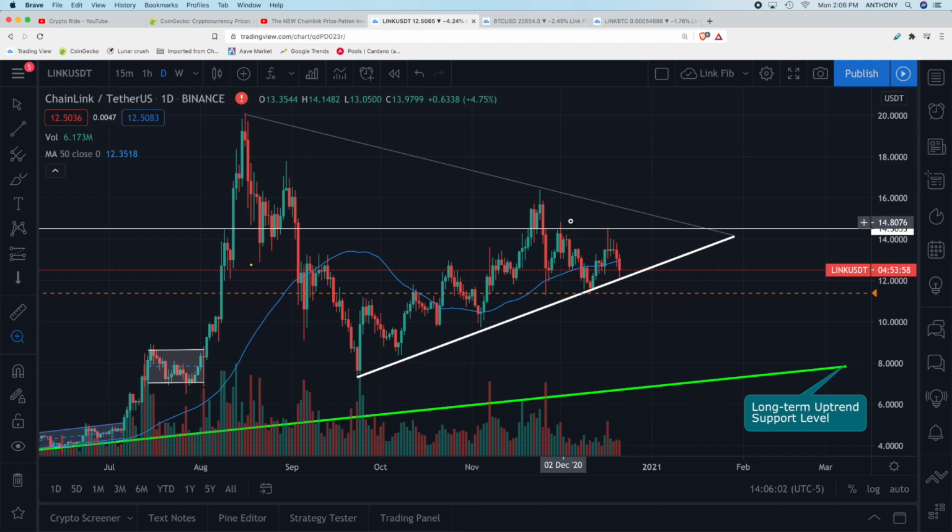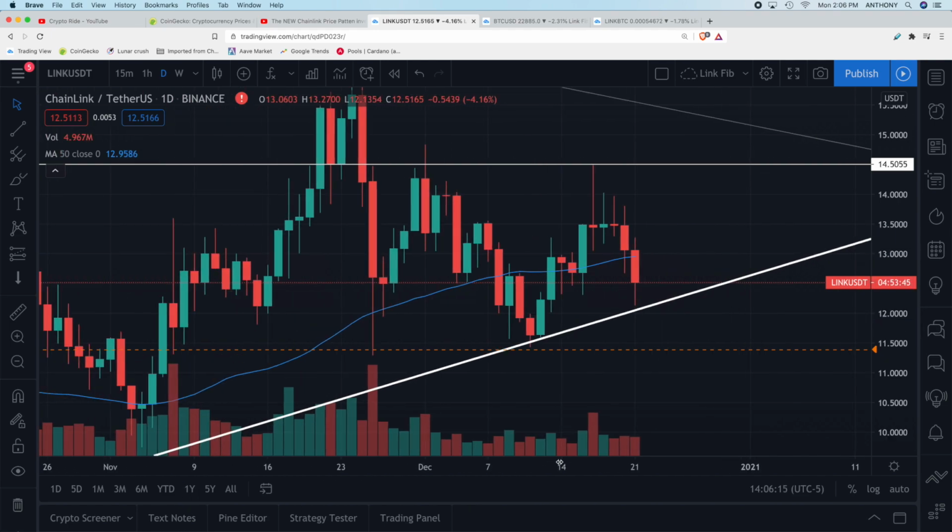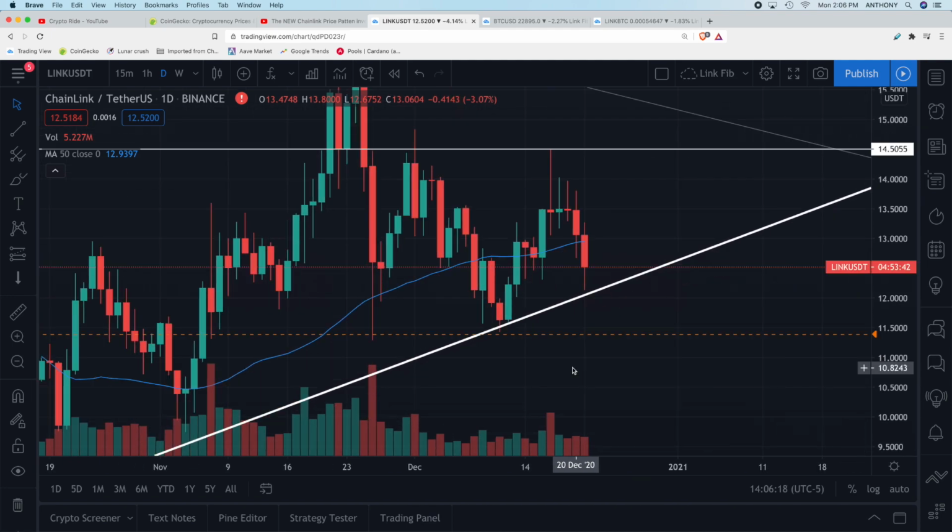In general, as I look at the candles here, this is very bearish. We've got these doji candles up here, and then the bears seem to have taken control. So this is bearish in general, but again, we've got that trend line potentially providing some support right now. So we'll have to see where that goes.